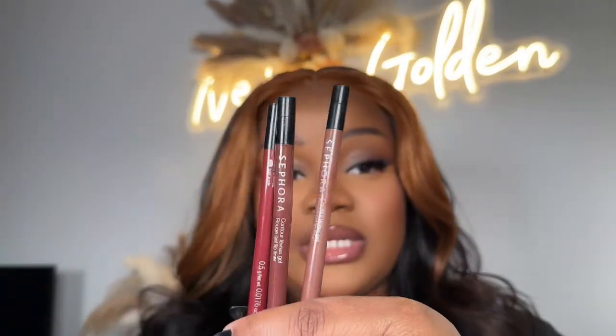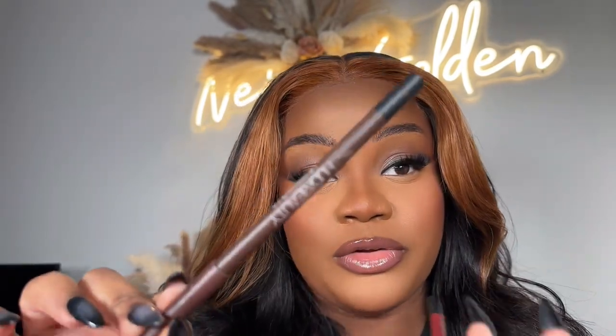Now for the lips. If you want to have a nice, cute little lip combo, the Sephora collection lip liners are immaculate. I have no issues with them. I have a couple of them here actually, so you can just get a good brown lip liner. This one is from Huda Beauty if you don't mind splurging.